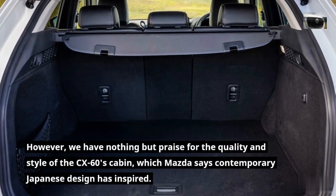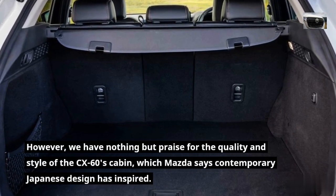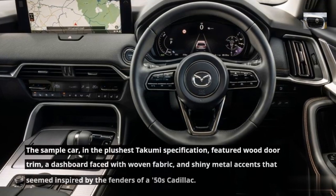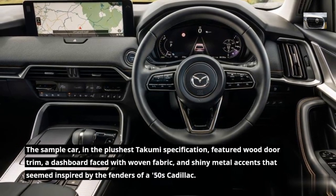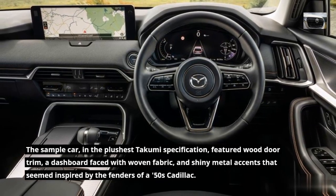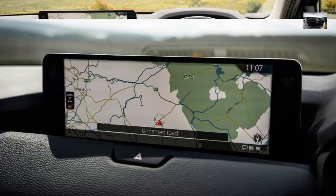However, we have nothing but praise for the quality and style of the CX-60's cabin, which Mazda says contemporary Japanese design has inspired. The sample car, in the plushest Tsukumi specification, featured wood door trim, a dashboard faced with woven fabric, and shiny metal accents that seemed inspired by the fenders of a '50s Cadillac.